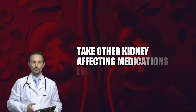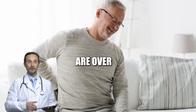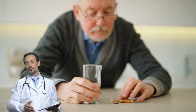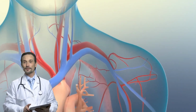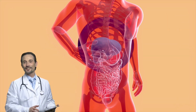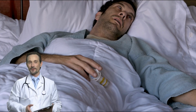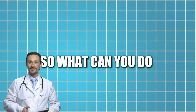Take other kidney-affecting medications like NSAIDs or diuretics. Are over 65, as kidney function naturally declines with age. Are dehydrated or fasting, which can slow the elimination of metformin from your system. Most people on metformin never experience issues, but doctors routinely monitor kidney function in patients taking this drug because the risks increase over time. So what can you do?